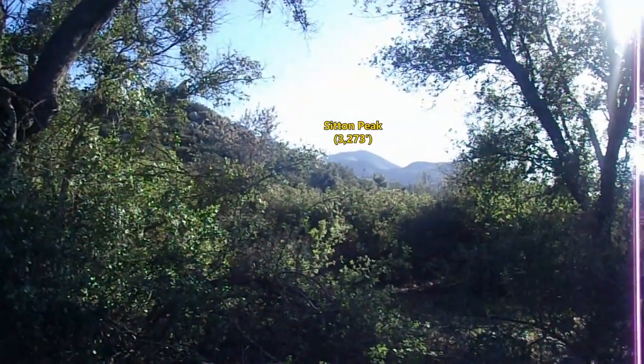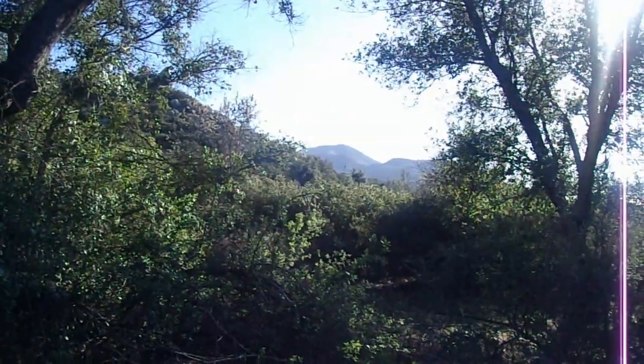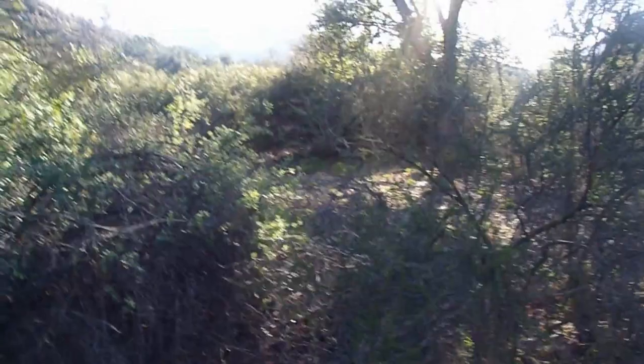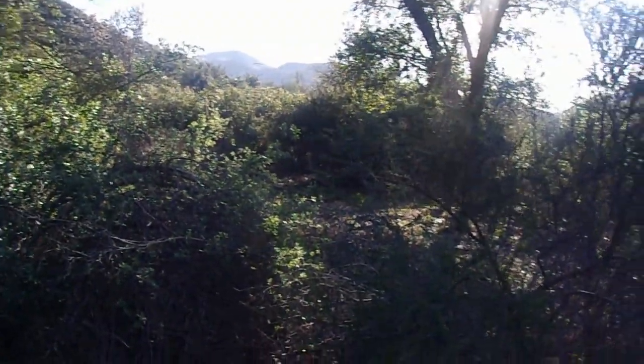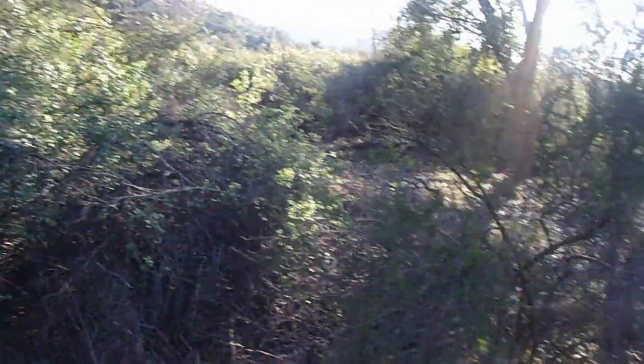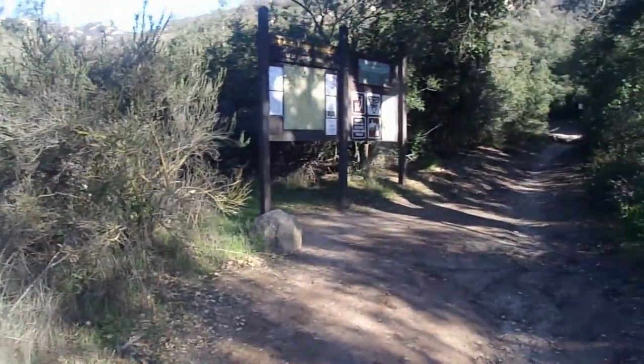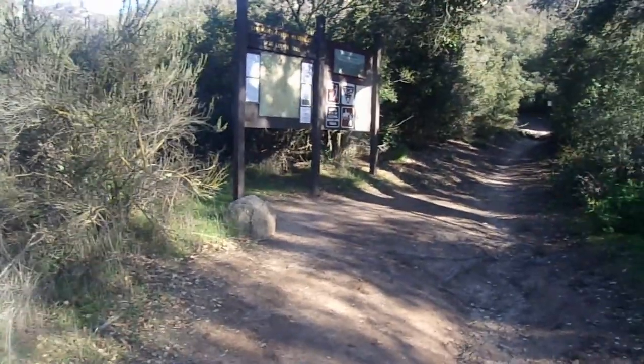Sitton Peak is that in the center of the frame. That's about 4.9 miles from here. On trail, that is. Straight ahead is probably closer to 3, but the trail will wind around. And I hope you guys enjoy this video. This is the Santa Ana Mountains, a peninsular mountain range separating Orange and Riverside County. We are technically on the Riverside County side. And one of my favorite mountain ranges to hike. I hope you enjoy this. See you on the trail.